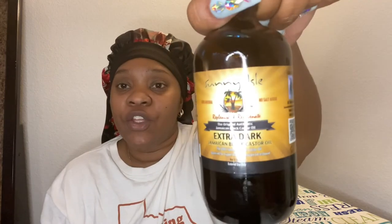Okay? The benefits of castor oil. And you know I like that extra dark. Got extra dark. Okay, so castor oil naturally possesses a laxative effect that prevents the growth of microorganisms and dandruff in the scalp and keeps the scalp infection-free and healthy. It also prevents scalp dryness and split ends. Regular use of castor oil can make the hair moisturized, shiny, and darker.